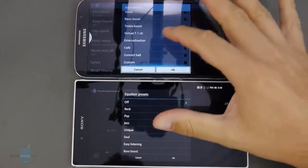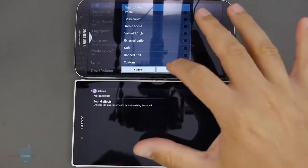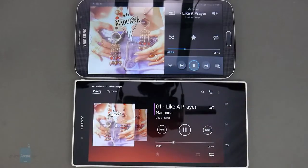The music apps support a number of equalizer presets and sound modes that you can adjust. But the phone has pretty average loudspeakers, which are strong enough but not that adamant on quality sound output, no matter which sound enhancement you apply.